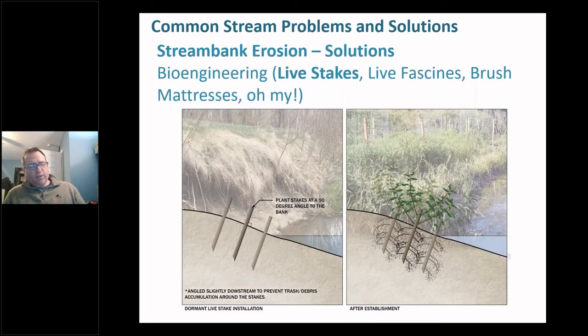Live stakes, this obviously is something we're talking about, and this is something that people will be receiving next week if you signed up for that part of the program. They're basically branches, short pieces of tree branch or shrub branch of species that will root from those cut pieces. Typically the species used for these, and I think the ones that we'll have for the distribution, are willows, a variety of willows, black willows, dwarf willows, pussy willows, but also trees like sycamore, shrubs like buttonbush, and a lot of the dogwoods, red osier dogwood, silky dogwood, even elderberry, all root from those cuttings.